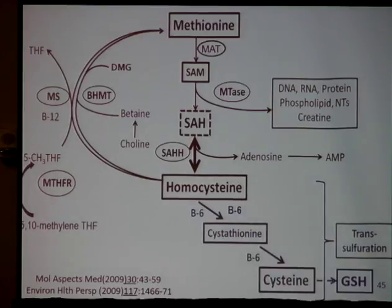But I just want to point out that one of the biggest problems with this pathway is when we get an accumulation of either homocysteine or adenosine that drives this reaction north. It usually goes south, and creates an excess amount of SAH, S-adenosyl homocysteine, which is an incredibly potent inhibitor of all methyltransferase enzymes in the body, including COMT. Okay? So why do we get accumulated homocysteine?